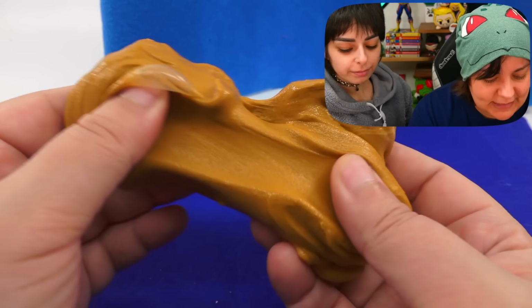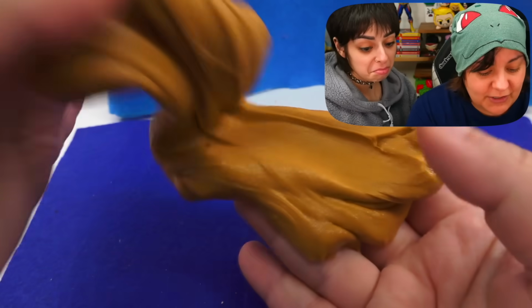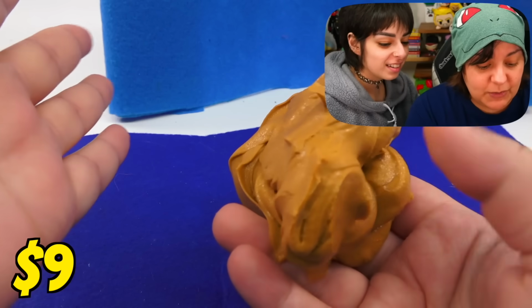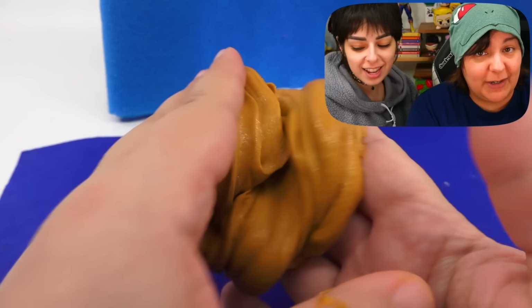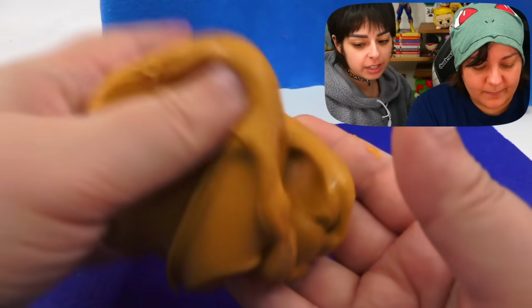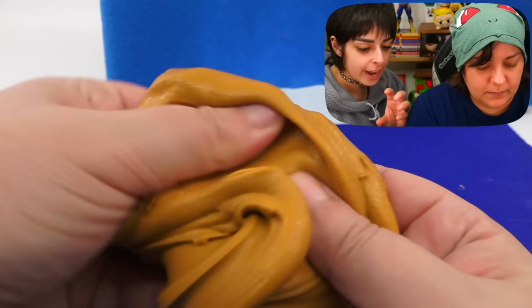Just so you guys can see it. Look at that. It smells so peanut buttery. Very nice texture. And at $9, this was one of the cheaper kits. It is sold out. It probably is one of the better ones. I think it is one of the better kits that are like the boxed ones that you're making. So this is the best one, I think, so far in texture. So here we go. And the Reese's pieces.